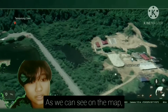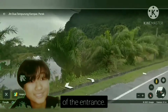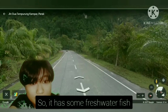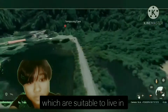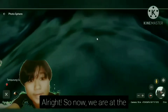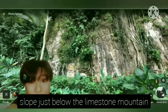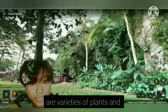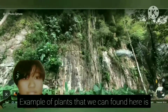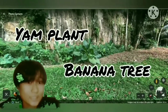As we can see on the map, there are some lakes in front of the entrance. Here's a better view of the lake. It has some freshwater fish which are suitable to live in this cold and humid environment. Alright, so now we are at the slope just below the limestone mountain. As we can observe here, there are varieties of plants and lianas around this area. Examples of plants that we can find here are yam plants and also banana trees.